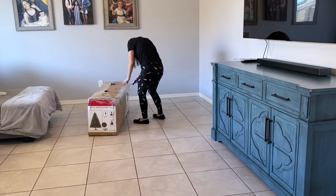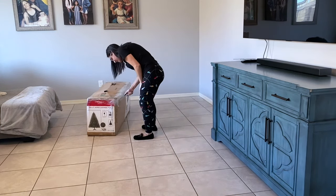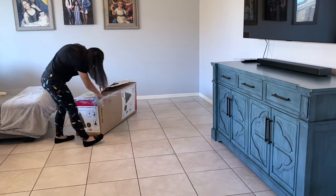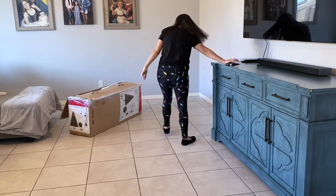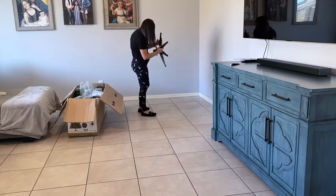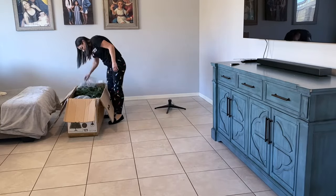Like I said, I do want to buy some big ones, some really pretty ones in the future, but I think I'm going to wait till after Christmas to see what I can find on clearance once it's 60 to 75% off. And that way I don't feel like I spent too much on that.